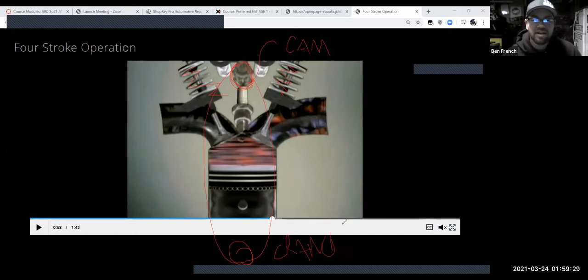So I'm putting crank here, C-R-A-N-K. So the cam has to be linked to the crankshaft, right? These guys are timed together. And how it works is that the cam rotates at 1/2 of the crankshaft speed.